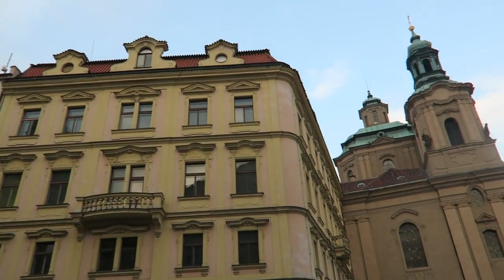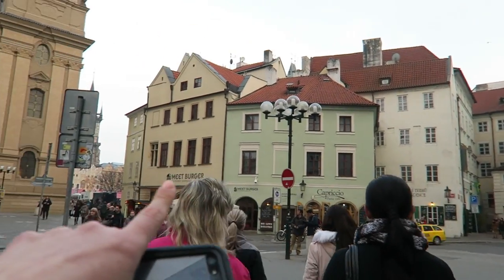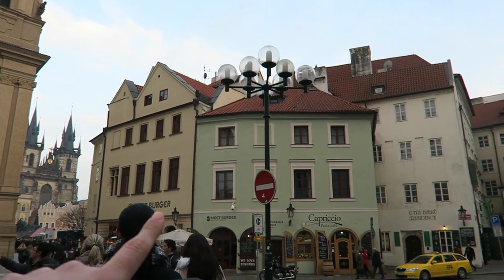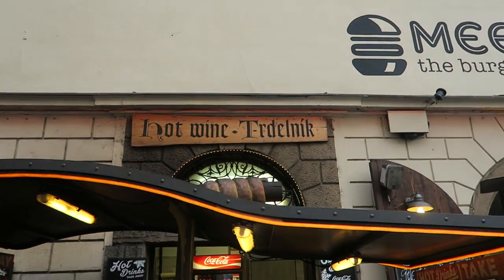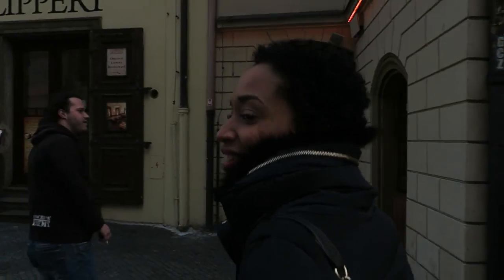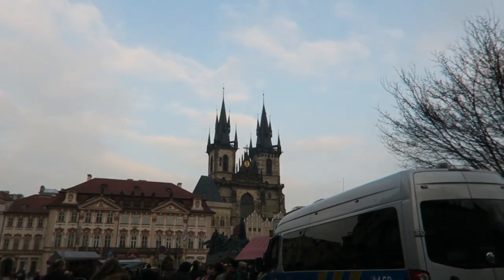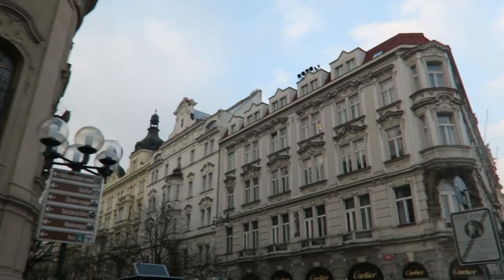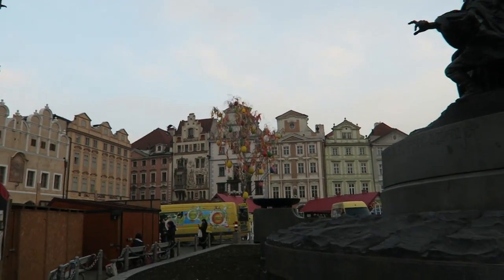Look at all the classic buildings, and then over there, can you see that? There's like a meat burger. It looks like a modern burger restaurant. Look at that, it's so pretty. Yes, spotted trdelník right before the church. Will we eat it? Yes, we will. We will eat it all. What? This looks like the Disneyland castle. It's a church. Holy smokes, look at this. It's so pretty. Look at this Easter tree.